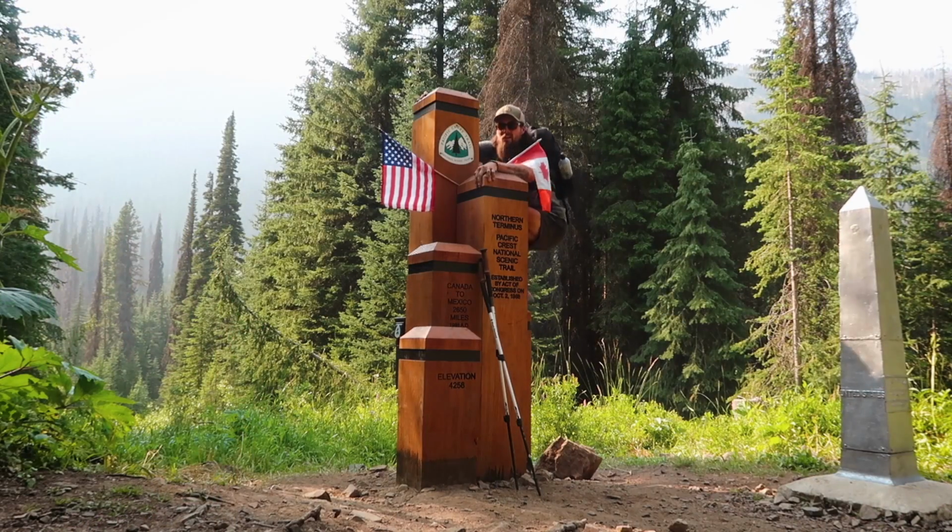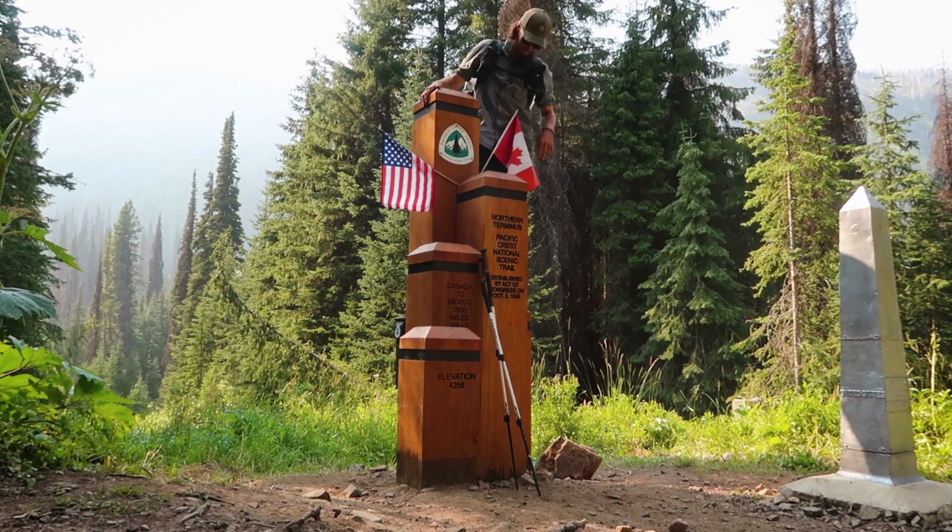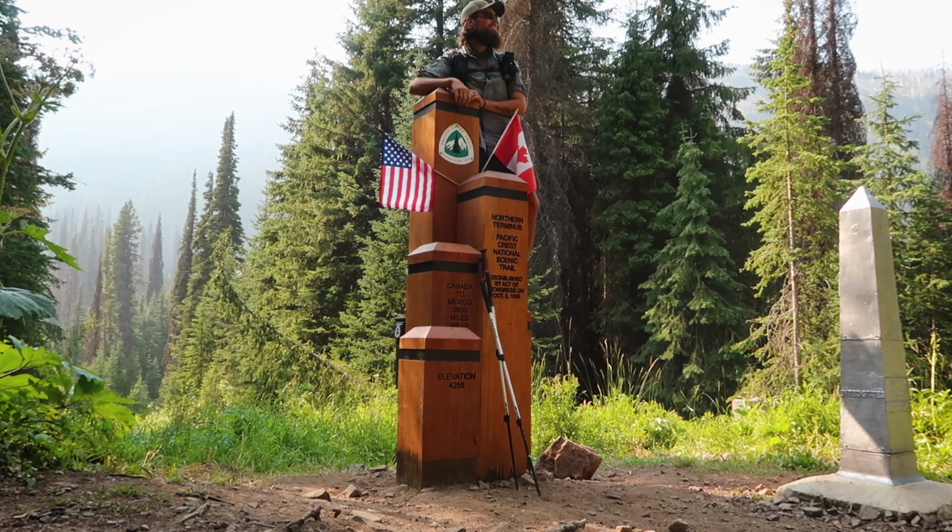Now, I'd say overall, I ended up finishing at the northern terminus with about 90% of the gear that I started with, but there was definitely some gear that I changed out along the way, especially over the last 500 miles. So let's open up my pack, I'll spread out all my gear, and I'll show you what I finished the trail with.